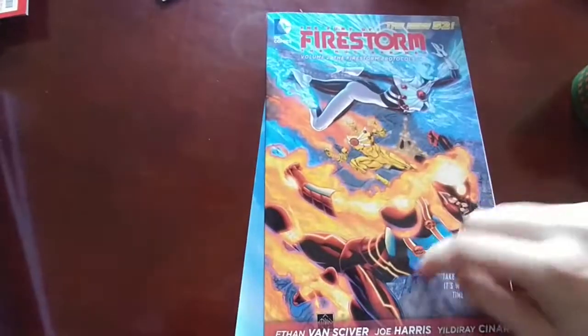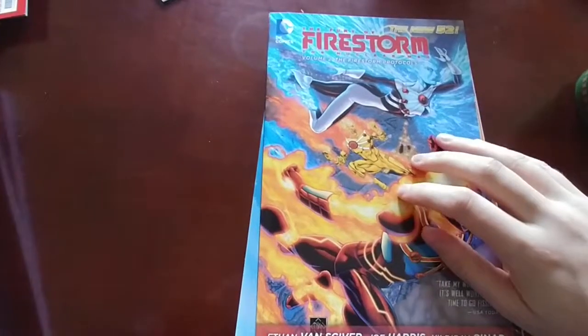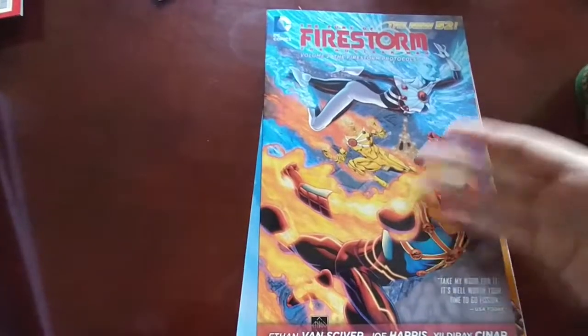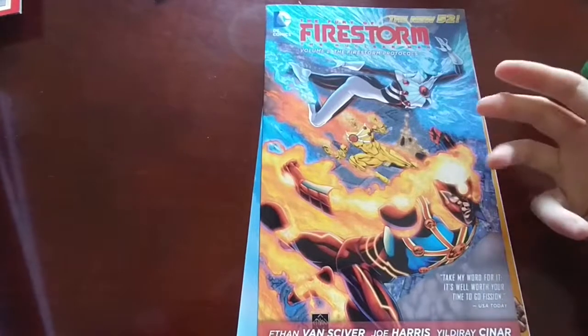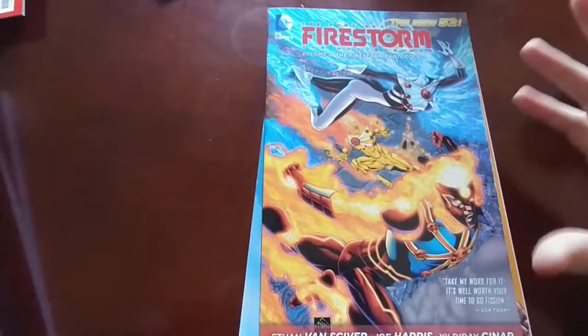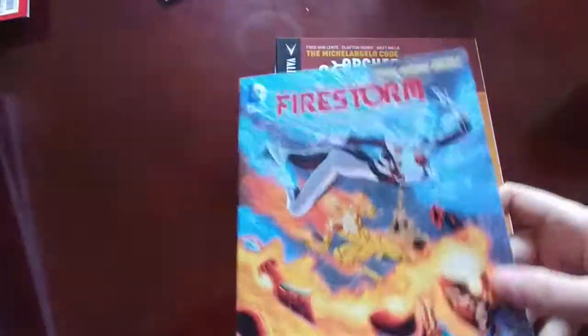I'm kind of interested in these DC characters that are, I don't know, science based, like the Atom and Captain Atom, and I guess Firestorm, that manipulate material, like atoms, elements, their actual size, things like that. So I'm interested in learning more about this Firestorm character.